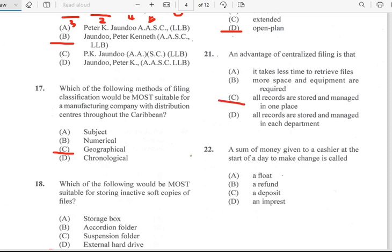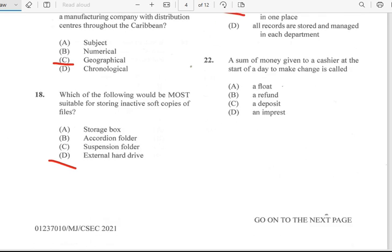Alright, number 22. I'm trying to get through this answer real fast. A sum of money given to a cashier at the start of the day to make change, this one is called a float.